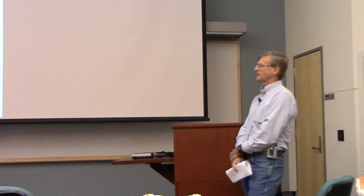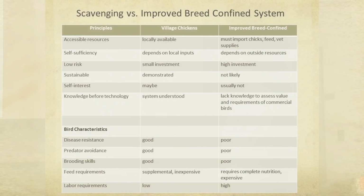Let's look at the bird characteristics. I'm talking about local African birds or local birds in Nepal. They have characteristics versus a commercial bird. Disease resistance. Typically, the local bird has more natural resistance. All right? Predator avoidance. A local bird will know to run when a hawk flies overhead. A commercial bird will stare up at it and just look at it, okay, and go, hey, what's that?